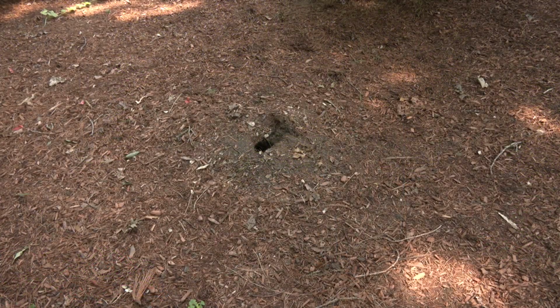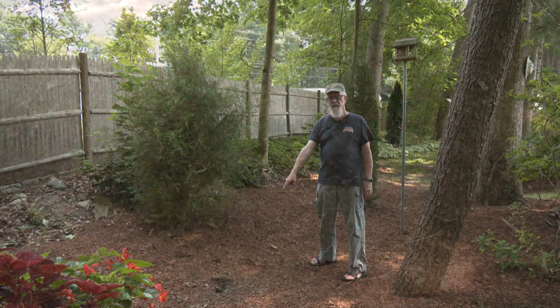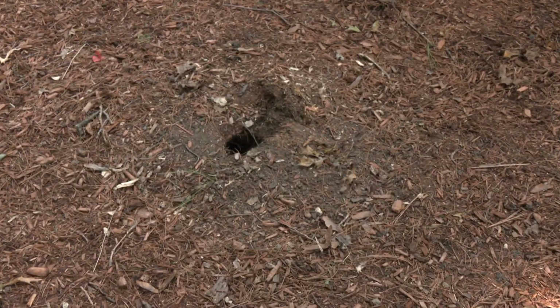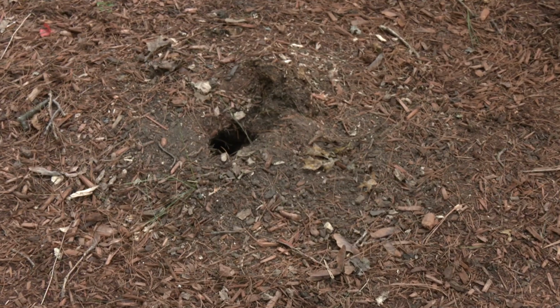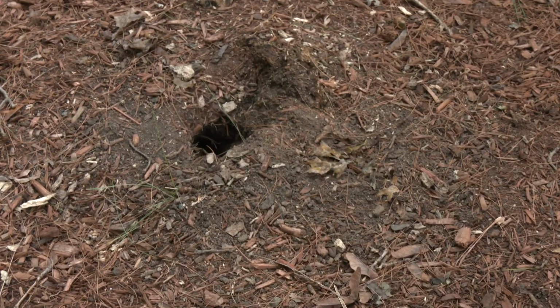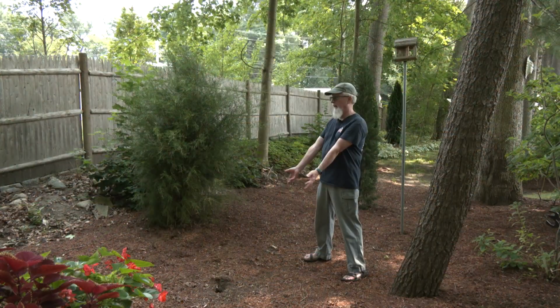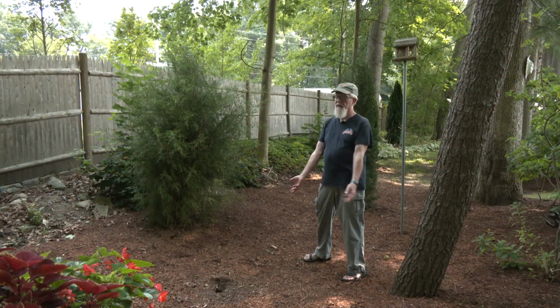I don't know if you can see from the camera, but there's a hole in the ground right here. Something lives there. I have no idea what it is. It's probably a chipmunk, but I don't know. Could be I have moles, I have voles, I have chipmunks. I've had weasels in the yard. There's a number of different things that could be making that. I look at it as a positive, but there's something living there.